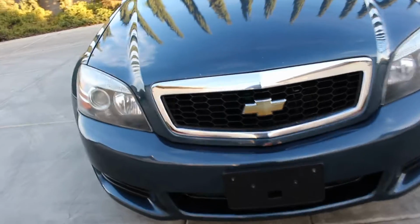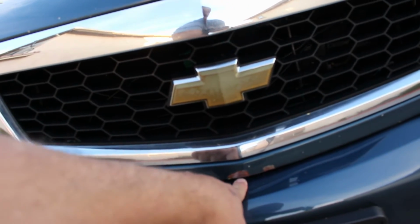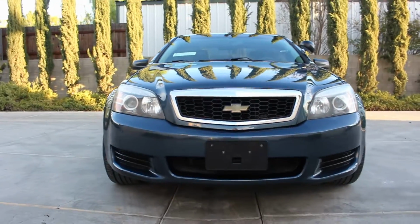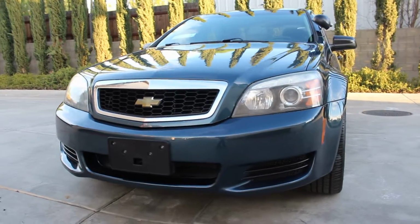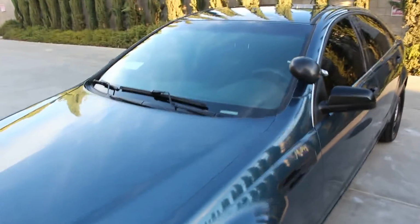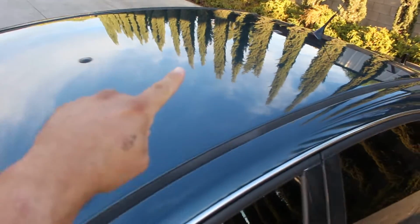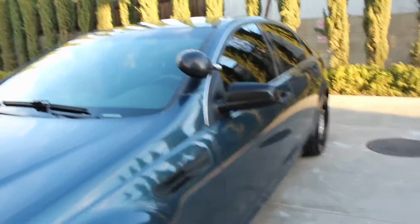I do have a paint peel here, guys, right underneath the grill. I ordered the touch-up paint at the dealership. I think it should be here Monday or Tuesday, so I can cover that up for you. Great looking car, folks. Very rare in the color. Very, very rare. Let me show you the holes on the roof. 1, 2 right there, folks. They are black rubber plugs, so they do blend in, but it is my job to let you know that they are there.